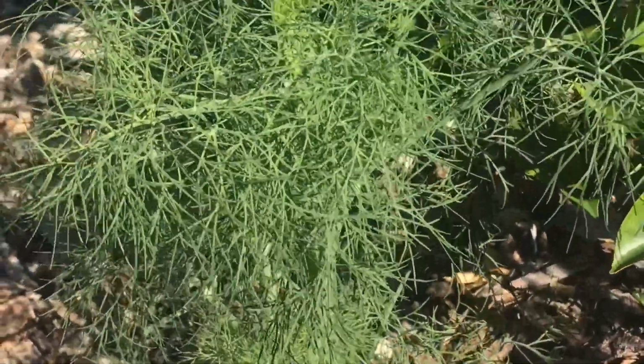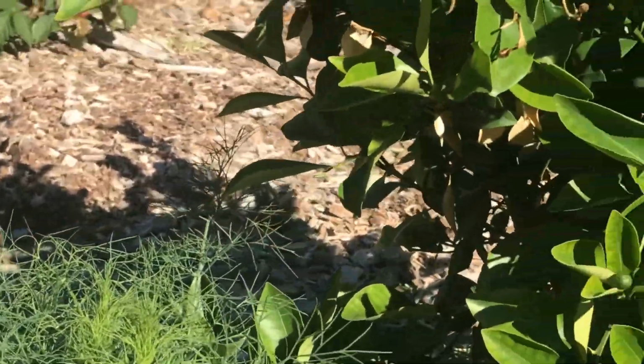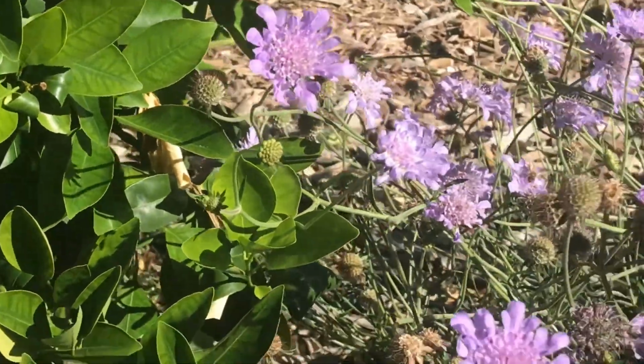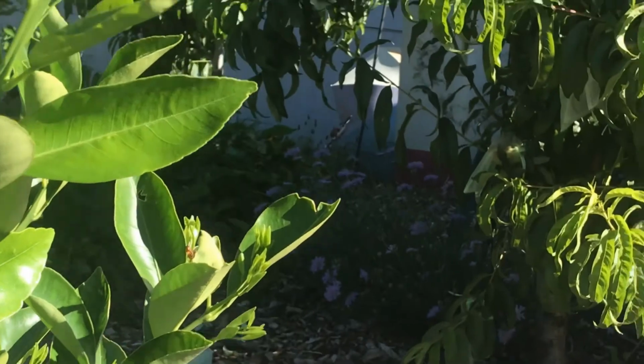Cut to the front yard and you can see this dill is really taking off. Another great companion plant. It's right next to a calamondin, and we also have some pincushion flowers planted throughout the front yard as the bees love them.